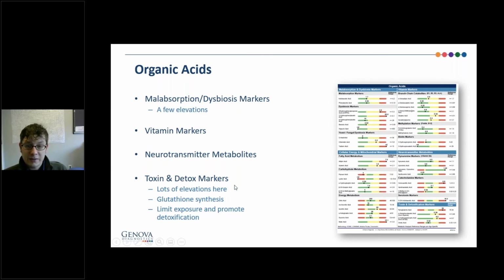And then the toxin and detoxification markers, now we're seeing some issues. Pyroglutamic acid is high, which is talking about glutathione synthesis. She's got some environmental exposures in the form of styrene and MTBE in the borderline section. So again, that's why we're thinking antioxidant support, oxidative stress, mitochondrial dysfunction.